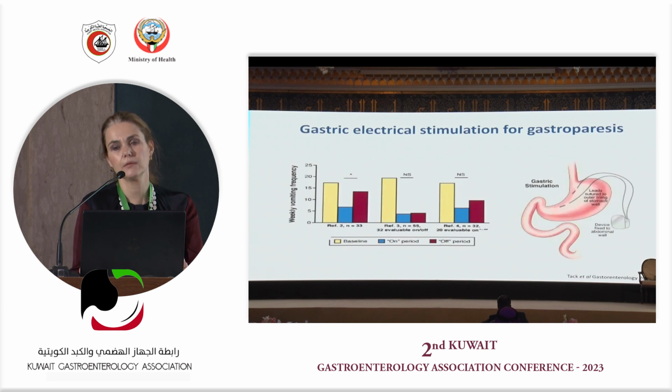Finally, there's the option of the gastric stimulator, which is rarely used these days in Europe, still used in America. And gastric electrical stimulation is not a pacemaker. It's not pacemaking the stomach. It's not promoting gastric contractions, and does not improve gastric emptying.